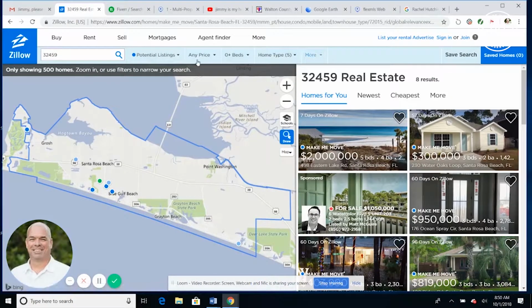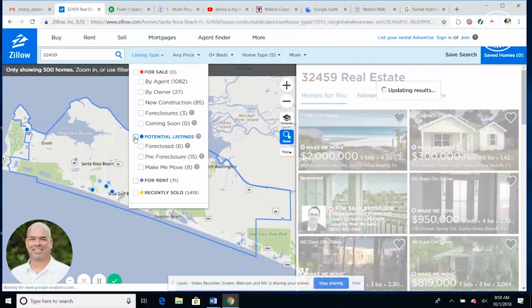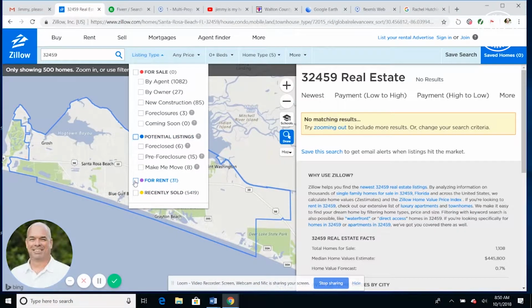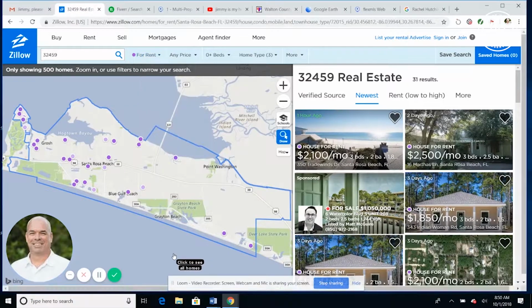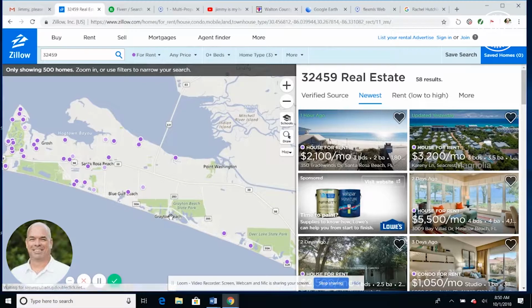So those are a great place. One more thing while we're over here, because a lot of times what can happen, I know we're in a very strong rental market right now. That's not always the case, but if you will look, there are 31 places for rent in Santa Rosa Beach right now. These are great places because odds are this will tell you how many days this has been on here. It will tell you if it's a property.